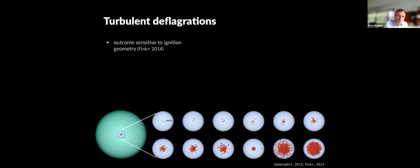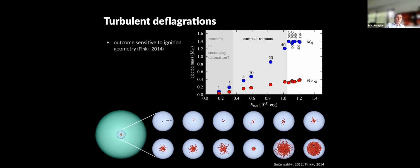Now we have taken the ignition configuration as a free parameter in a sequence of models that you see here, and we have distributed different numbers of ignition sparks around the center of the white dwarf star. If we choose many ignition sparks, of course, we can distribute them in a rather symmetric way. And then we obtain models that produce rather strong explosions. So here's the ejected mass, and in this case of many ignition sparks, the entire white dwarf gets unbound.